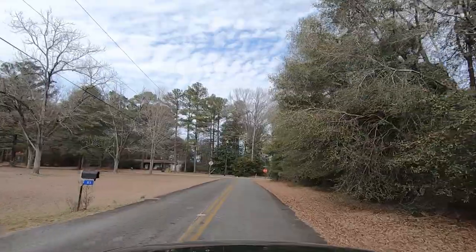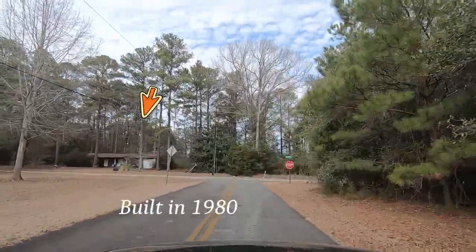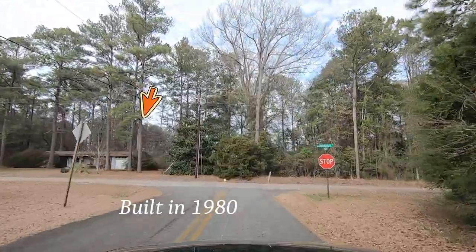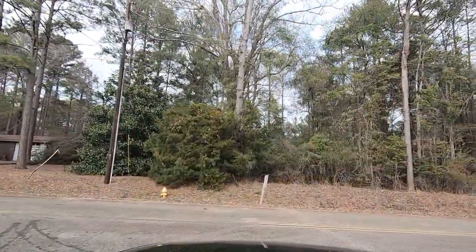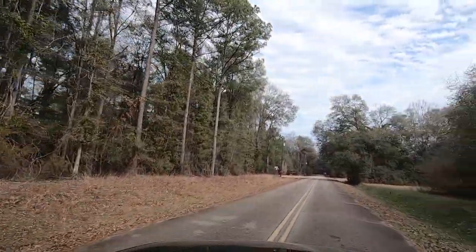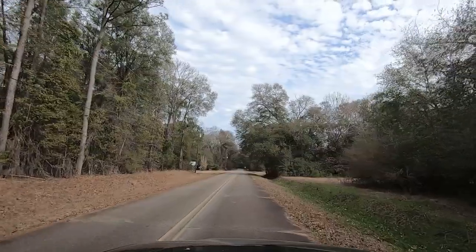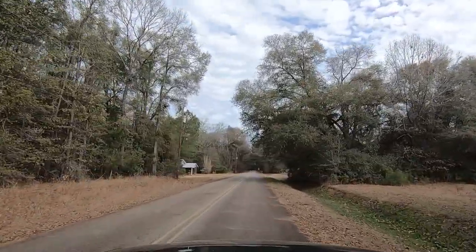Nice house across the road, straight in the pine thicket over there, honey. This one, I think you go that way. I think you can go left to go back in there. I don't know. I've never been back in there. I just know about that road down yonder. Seems like I have been around the block.